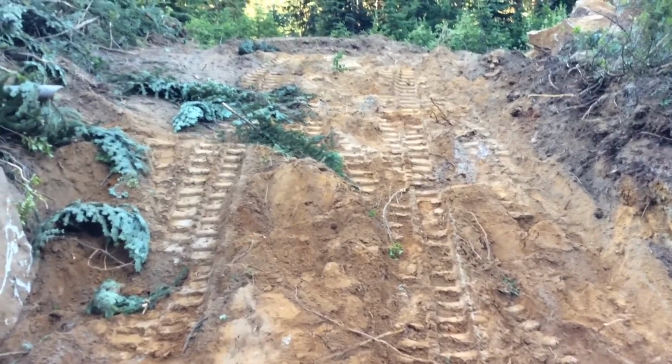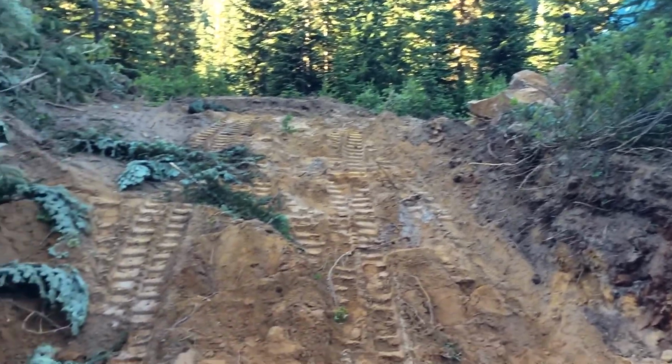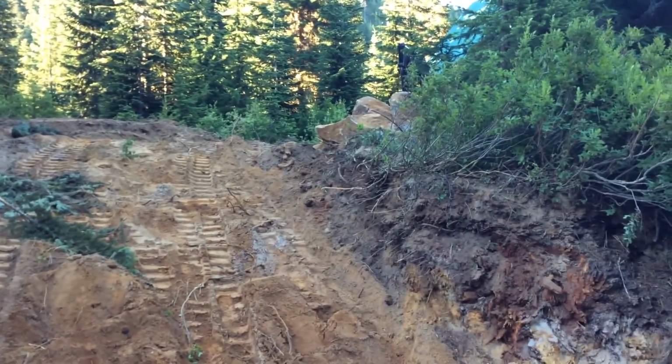This is our driveway. We still got a little work to do. We're gonna have to grade it just a little bit more and bring in some crushed rock to lock it together and make it better in the rain, because that'll get muddy real quick.